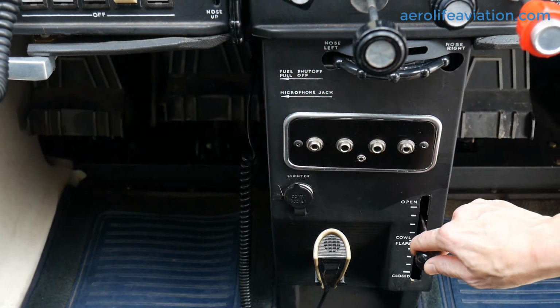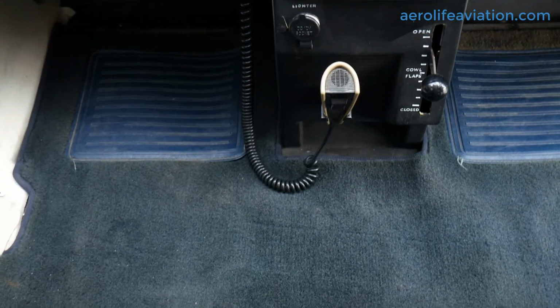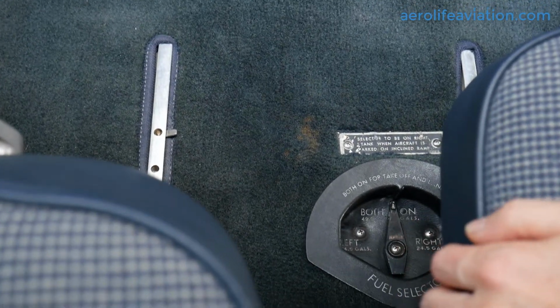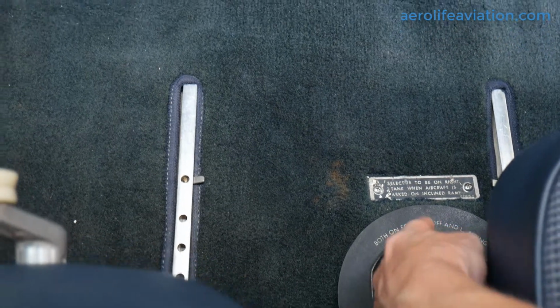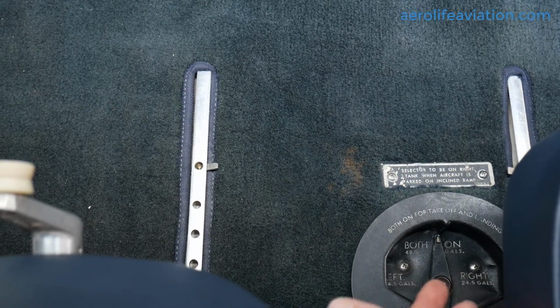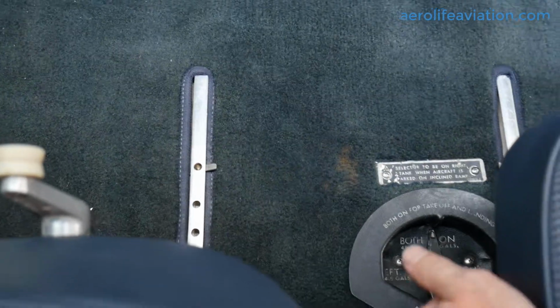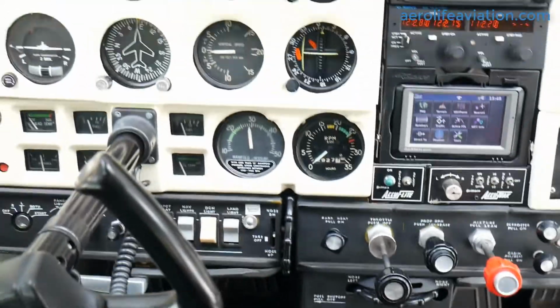Your cowl flap is right there, and then right here in the center, finally we have our fuel tank selector. It has a left and a right and a both option, so you can put it on both and fly it without having to flip back and forth, but on longer flights it's a good idea to flip it to one side or the other to keep your wings balanced.